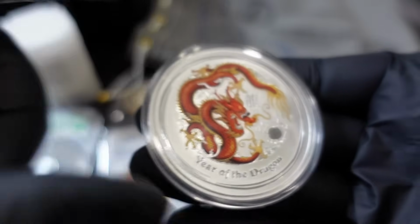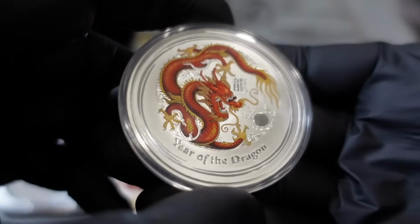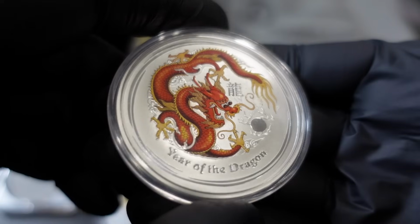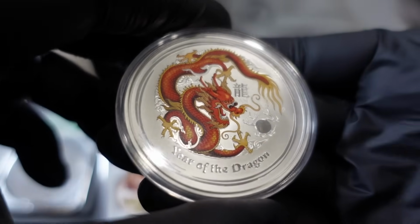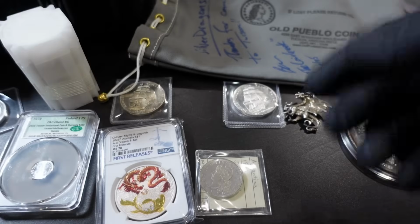I think whenever you find these for a good price, you just got to snag them because they're getting harder and harder to find. I don't exactly know the mintage on the 2-ounce, but I believe it's pretty low. So these ones in particular, I don't actually think I've ever even seen one of these out in the wild, but that's going to be going in the dragon collection.